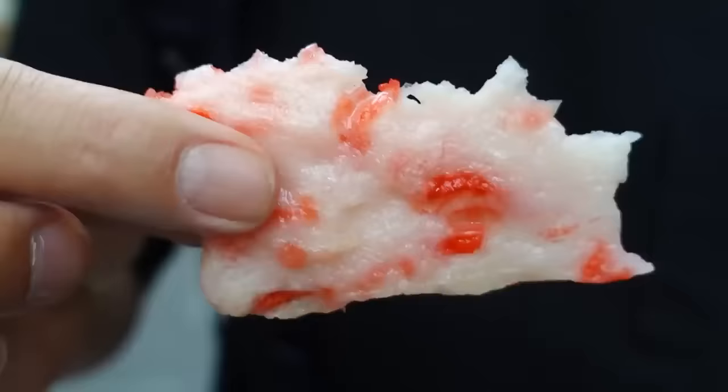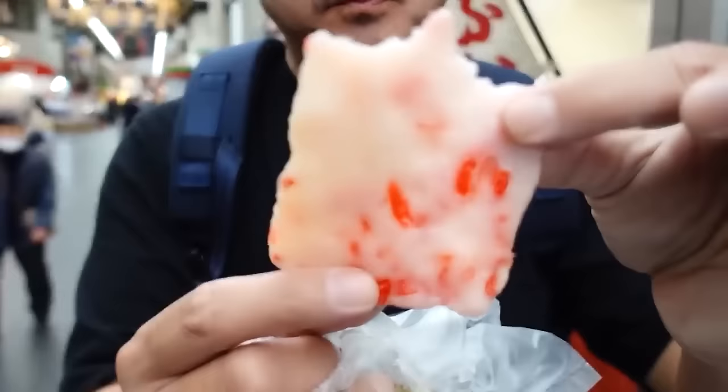I love benishouga tempura. Benishouga already has flavor. It's a pretty intense gingery flavor, but it's pickled, so it's also a little bit sour. You really don't need anything. Look at all that pickled ginger on the inside.